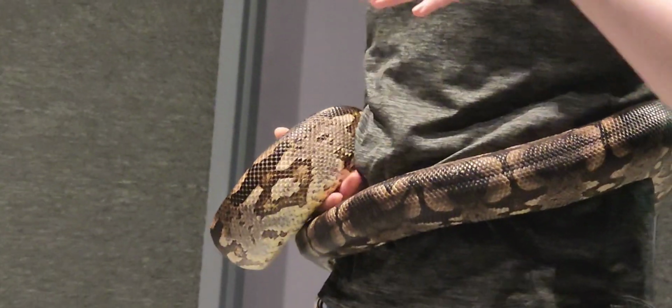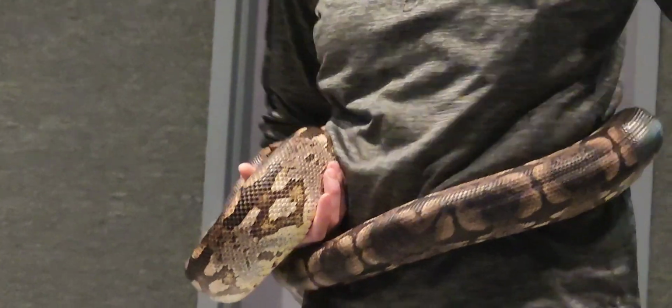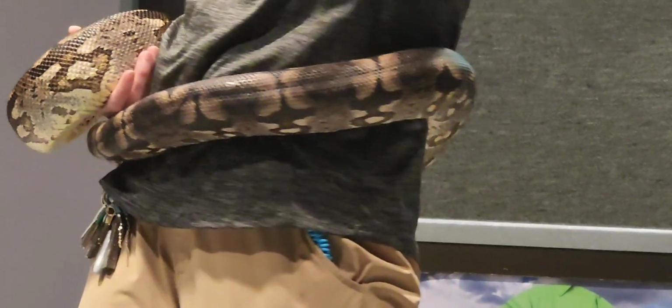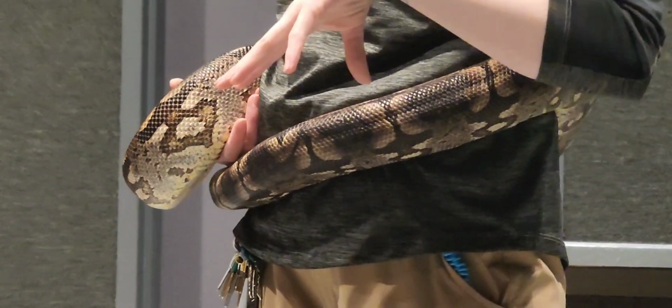Before you guys do head out, the touch tank with the starfish will still be open. If you do, just rinse your hands with water, no soap, just out and to the right. They got starfish and sea urchins you can go touch over there. That'll be open till 5:30.